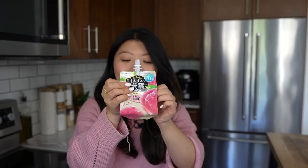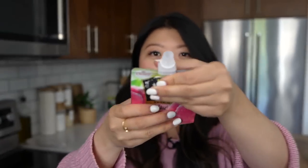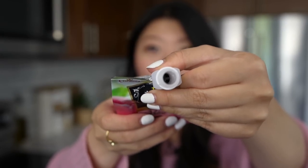Oh, it's so good. So inside, it's just a block of jelly, but when you squeeze it through the top, there's a straw there, it turns into little chunks of jelly. There's a peach juice with it, so it's a sweet peach juice jelly drink. And it's only what? It's only 37 calories. Why?